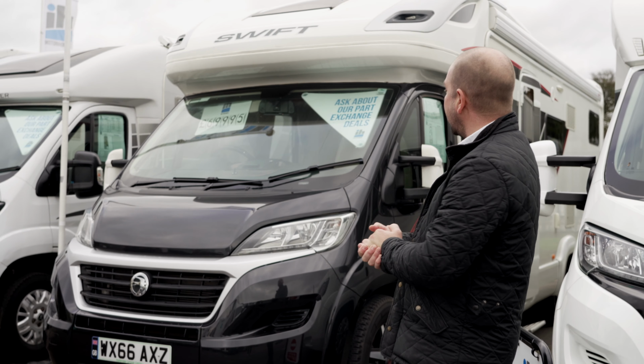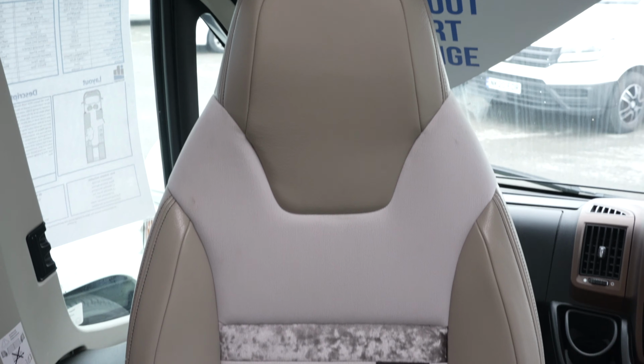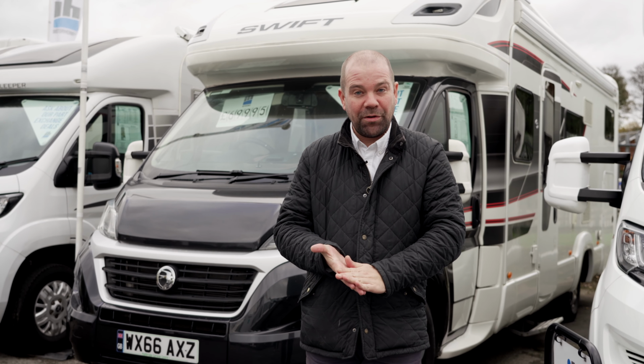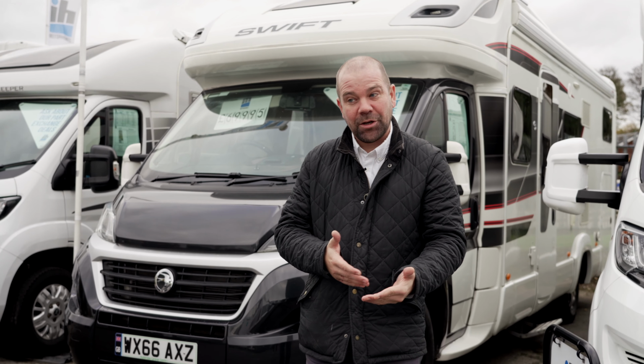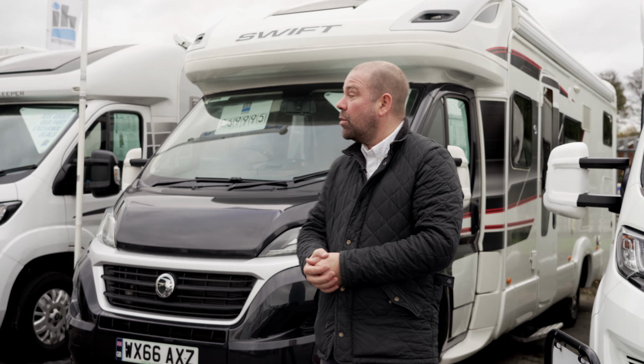Got leather seats in here, nice big lounge. This one's got a TV in the lounge and a TV in the bedroom. We've got a solar panel on this one. We've got two leisure batteries. We've got a twin reversing camera. As I said, it's the automatic gearbox. Leather steering wheel, we've got steering wheel controls, but loads of stuff.